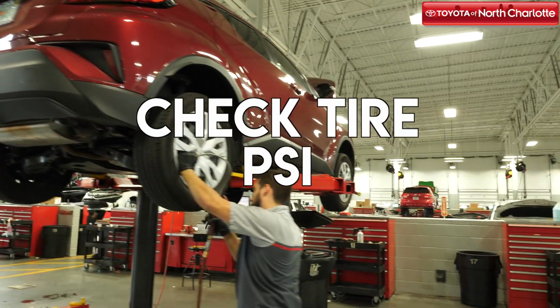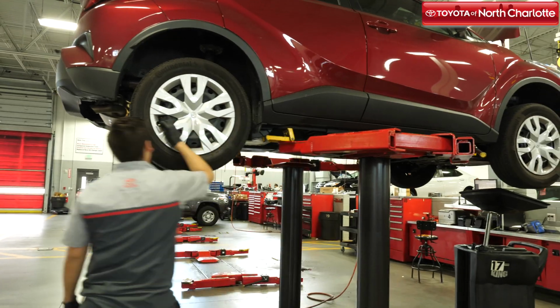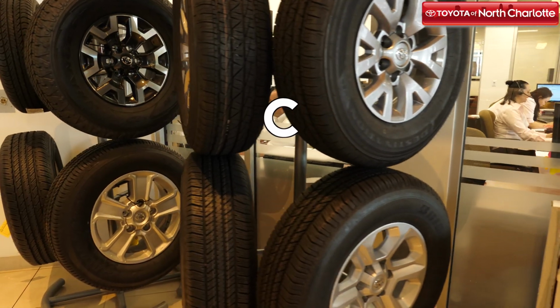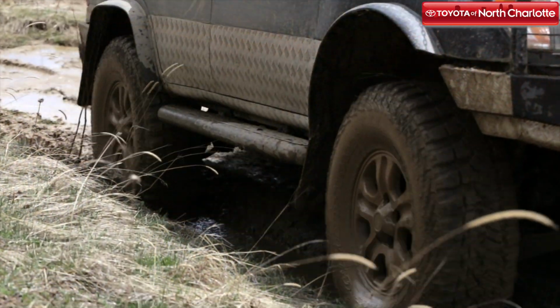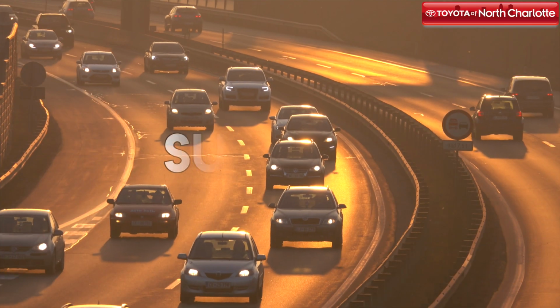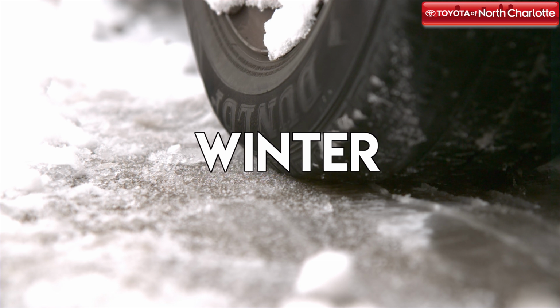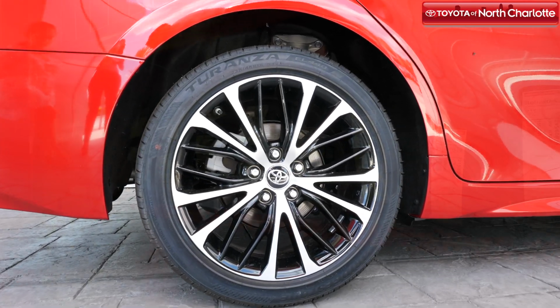Additionally, it's important to check tire PSI to ensure that your tires are inflated to the proper level for performance and fuel efficiency reasons. When selecting a new set of tires, you have several options to choose from that can take your driving to the next level. All-terrain tires can help your vehicle with better grip while off-roading. Summer tires are great for driving on the highway. Winter tires are perfect for severe winter weather. And performance tires provide better handling and a sportier experience.